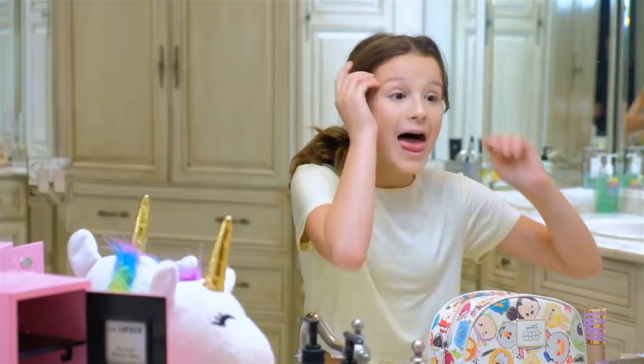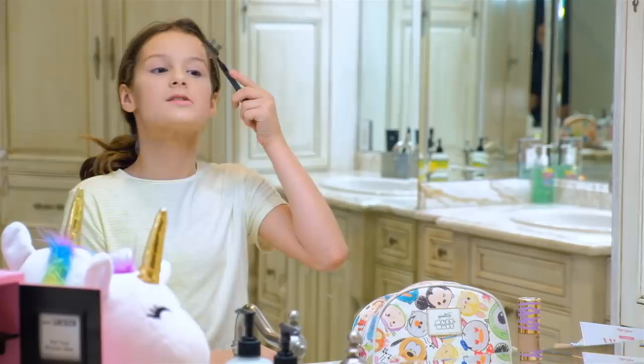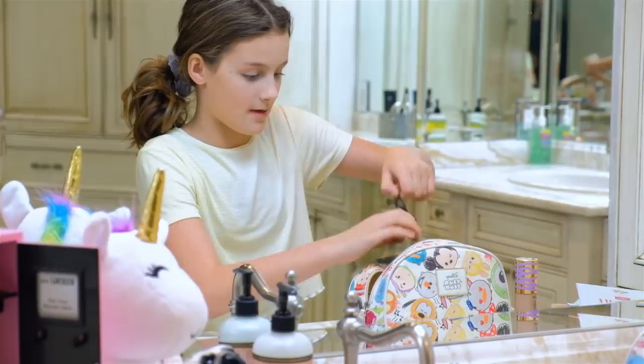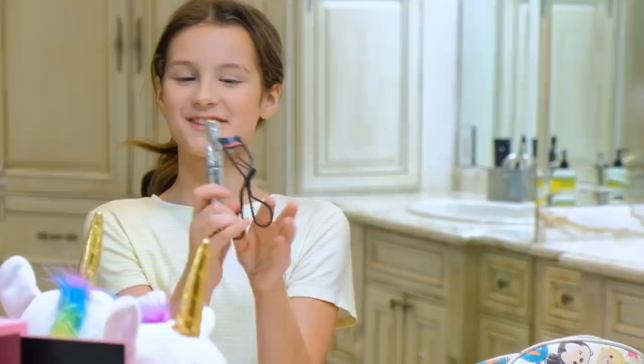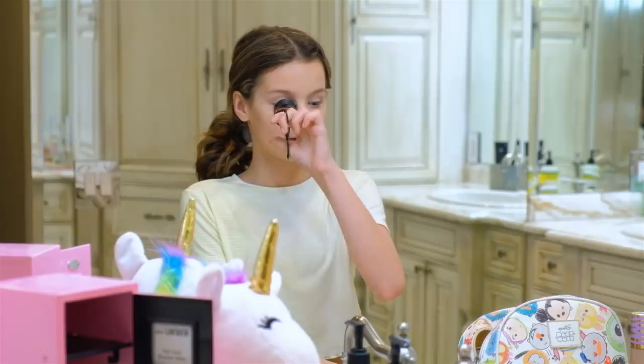And then we do the eyebrows. Then I take this brush, which is the eyebrow brush, and I just brush my eyebrows. And then I take these. First, I curl my eyelashes. Wow. Then I curl the other one.